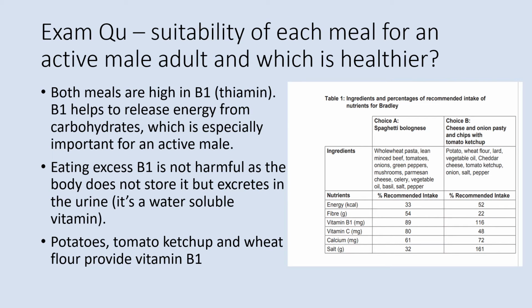Both meals are high in B1, thiamine. B1 helps to release energy from carbohydrates, which is especially important for an active male. Eating excess B1 is not harmful as the body does not store it but excretes it in the urine. It's a water-soluble vitamin. Potatoes, tomato ketchup and wheat flour provide vitamin B1.